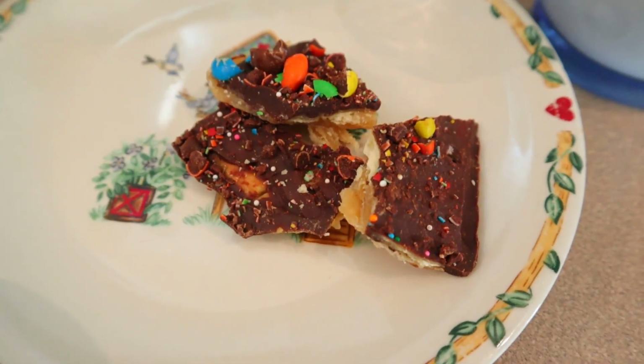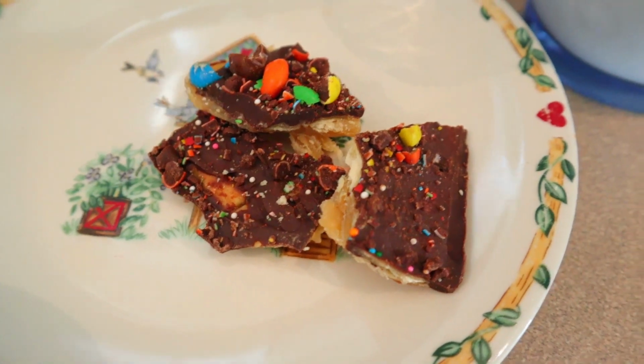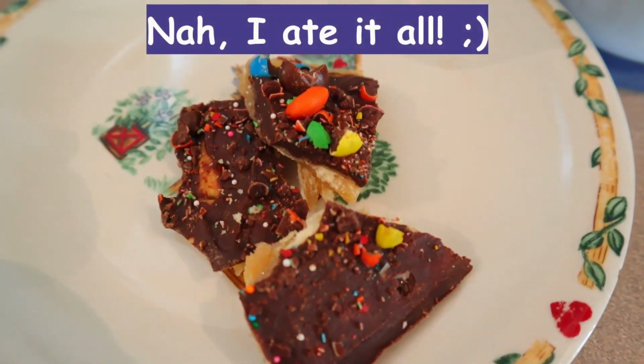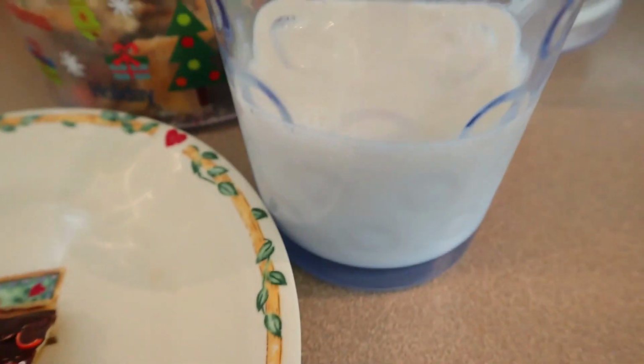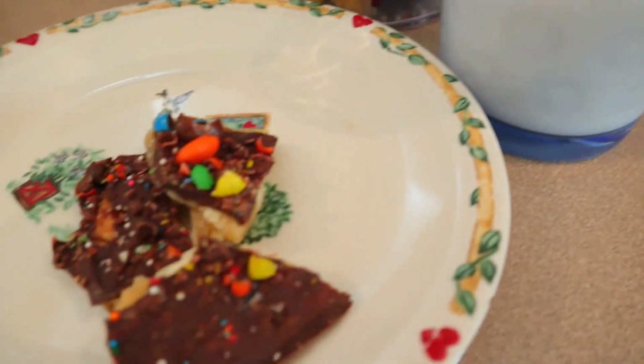The thing is though, honestly, with this, it's so rich that I only need a little bit. I have 3 pieces on my plate here, but I probably will just eat 2 of them. So I'm gonna have that, and then that's it. I won't be having anything later tonight. And then I also here have 3/4 of a cup of unsweetened almond milk that I'm gonna have with it.